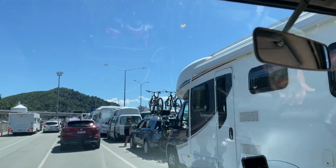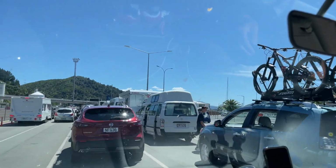And now we're waiting in our car in a big long line. I'm guessing they let all the cars on at once, so be prepared for a nice long wait. However, there is a handy coffee shop just back there on the road, which is very, very handy. They've obviously put that there for the people waiting in their cars. There's also a toilet. Pretty much everything you need waiting in this line. It's very exhilarating.